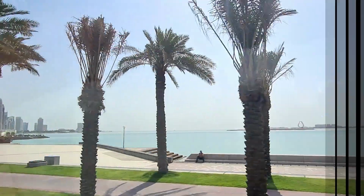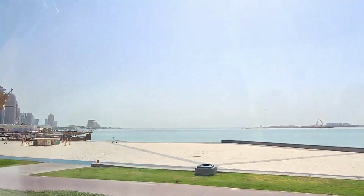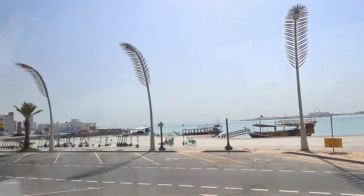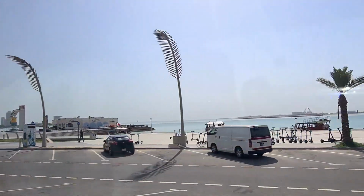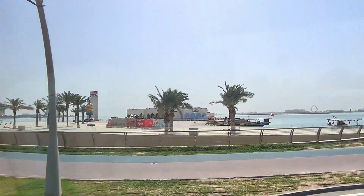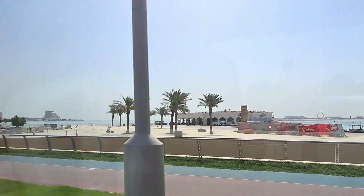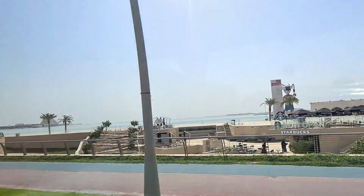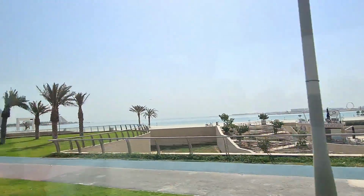So this is a branch of a palm tree, because as you noticed, nearby the Museum of Islamic Art, you have seen the palm trees. So this is the main vegetation you're going to find in Qatar. So we have dates coming from the palm trees. That's why the design of the lamps is shaped like a branch of a palm tree.